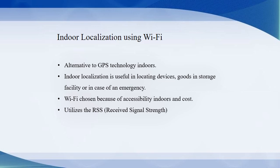In case of outdoor technologies, the GPS signal is widely used to determine the position of a user. However, in case of indoor environments, this GPS technology fails to deliver. The GPS signal is too weak to travel indoors, and the location found is not precise. Hence, there was a need to develop an alternative technique for indoor localization.